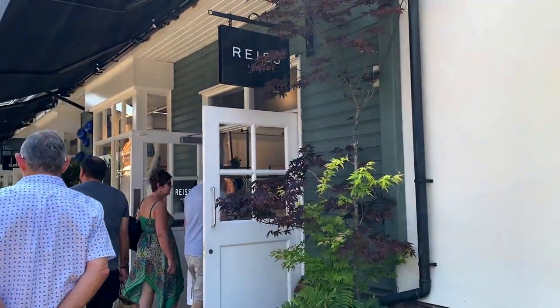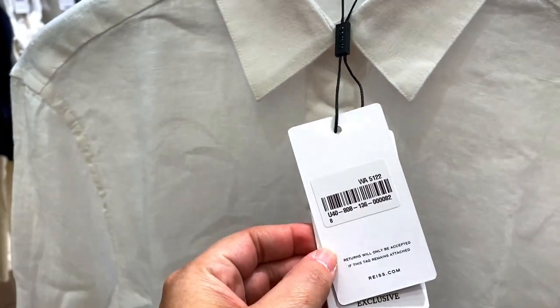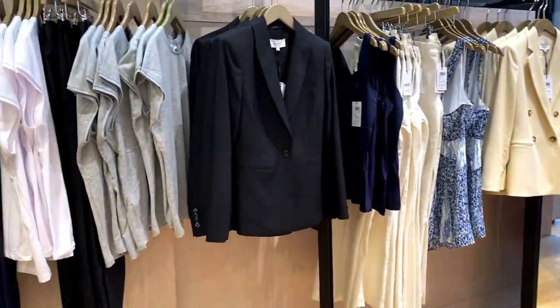I think I might just pop into Reiss. I've not checked these guys out for a while. Oh, I do love a linen shirt. This is quite nice. It's £50 from £73, which isn't too bad.